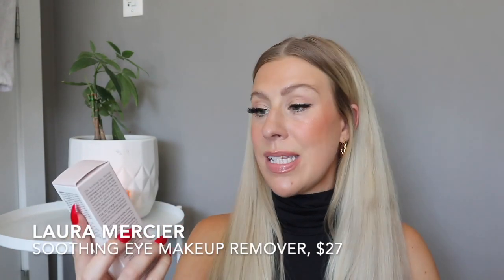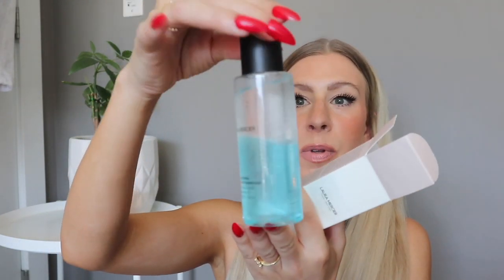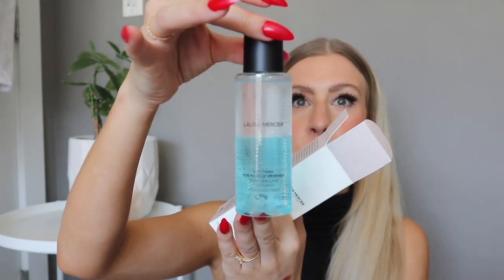The next item is this Laura Mercier Soothing Eye Makeup Remover, another brand from Sephora. So this is valued at $27 US. Let's go ahead and open it and see what it looks like. So it has that split kind of oil and water look to it. I've never tried this eye makeup remover before. Let me know if you have down in the comments.